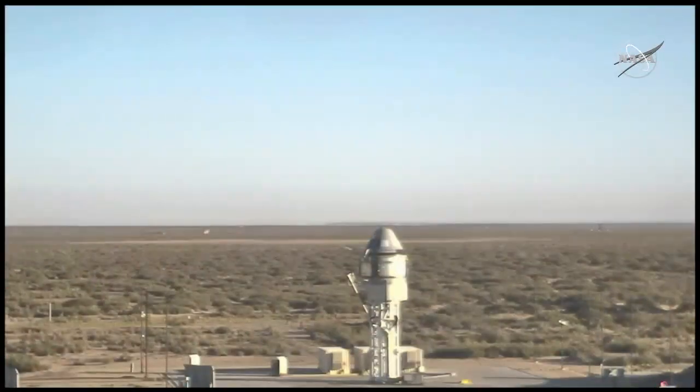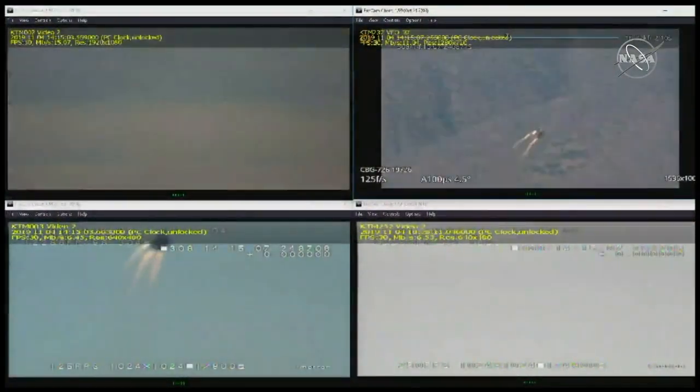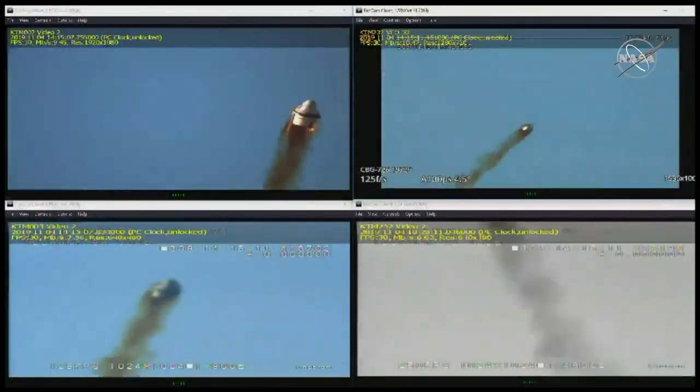Correct. Everything looked fantastic this morning. 2 good mains, so still in a stable configuration. Yep. The airbags inflating and touching right down on the desert floor. And like we said, those 2 good mains are certainly within the acceptable bounds of this test. Here we go. We're going to replay it again here for you.